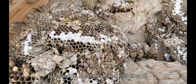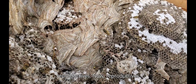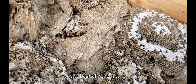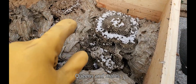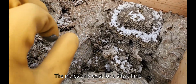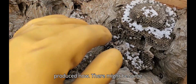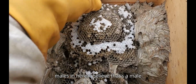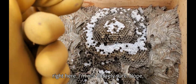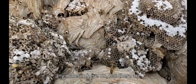However, during this time of year, this is September, they're making reproductives. Reproductives are basically the future queens and males. The males only exist for a short time during this time of year. They're being produced now. There might be some males in here. I believe that's a male right here, but I'm not entirely sure. Nope, it's not a male. I don't think I see any males in here.